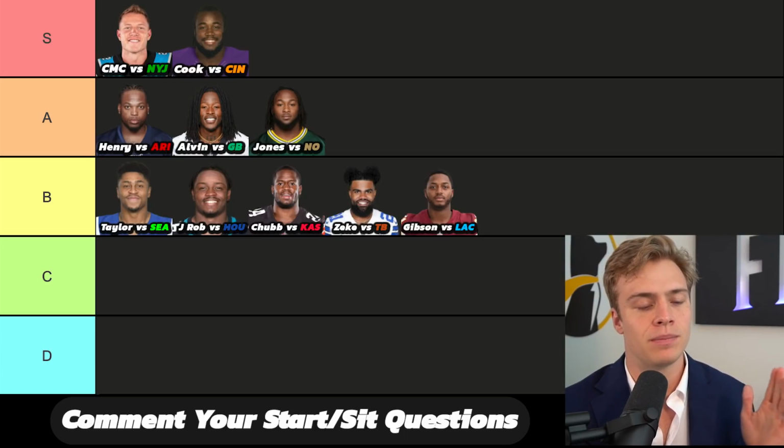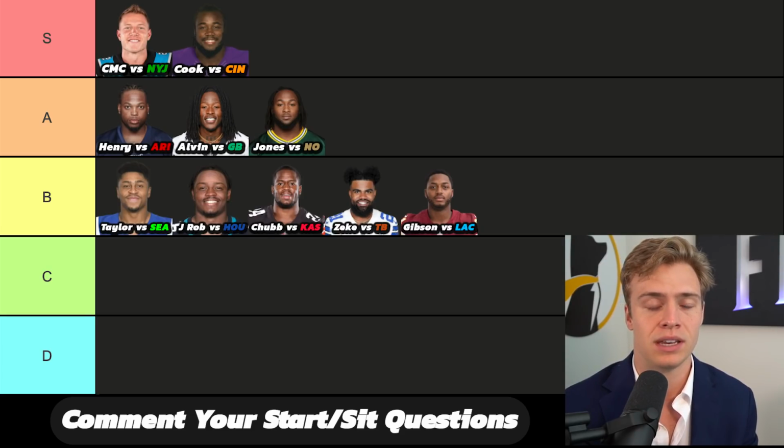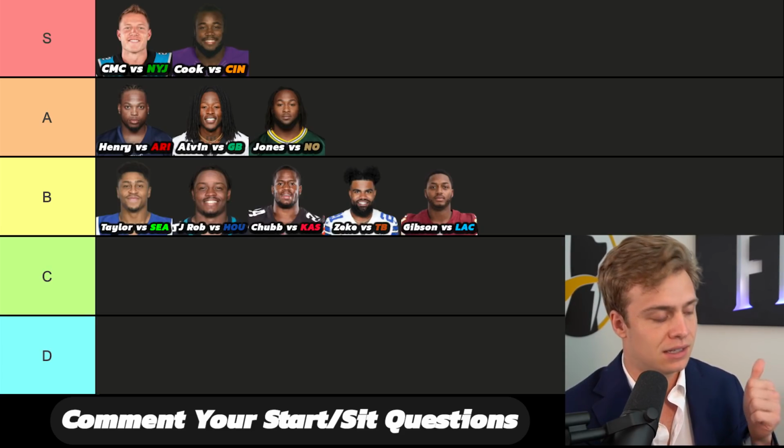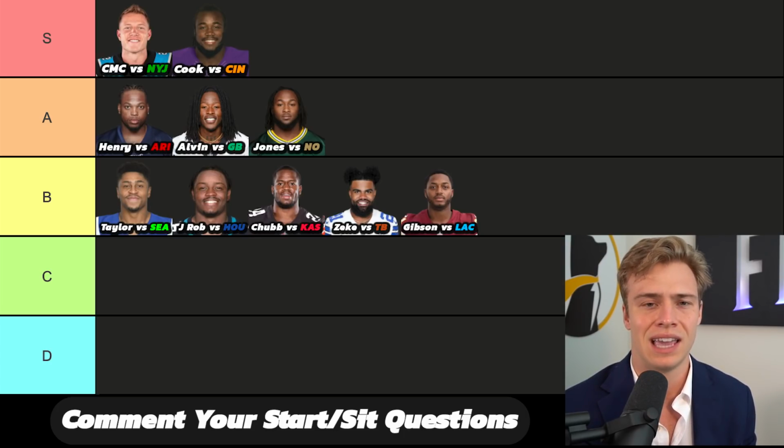Now, our next running back is Antonio Gibson against the Los Angeles Chargers. Not a great matchup for Antonio Gibson. However, he continues to show that he is going to expand his role in the offense. He has the talent, the athleticism, the size. So it's not the best matchup, but I don't want to say it's the worst either. I think this can be a surprisingly competitive game. So I'm just going to throw him into this tier.